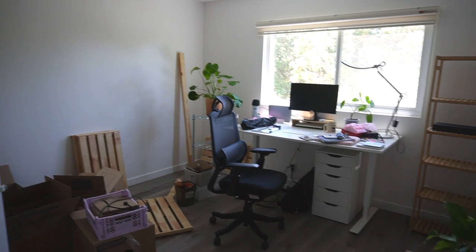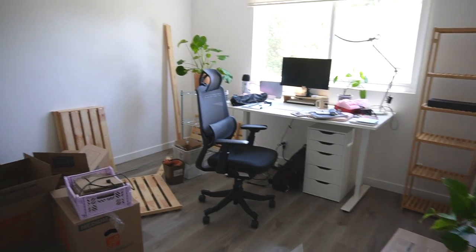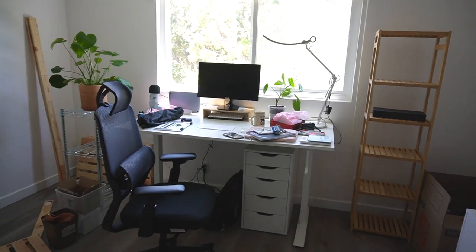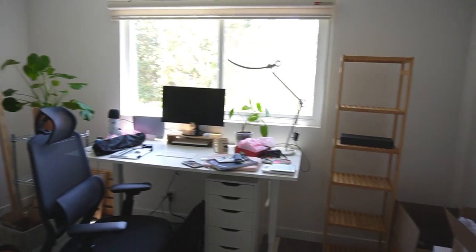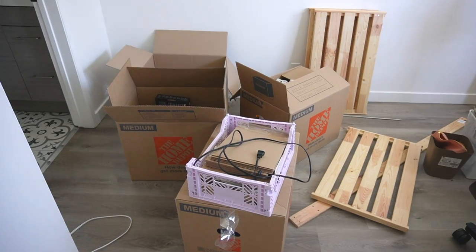So here's what we're working with. It's a pretty decent sized room. And yeah, I'm going to just unpack things, move things around. I already have my desk and my monitor and stuff set up, but all of these boxes, all of these things have all my inventory. And yeah, I just really have to organize.